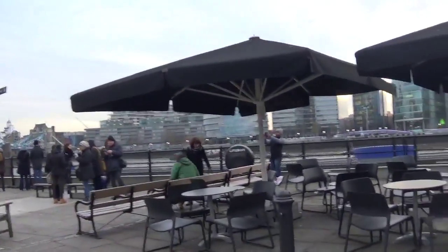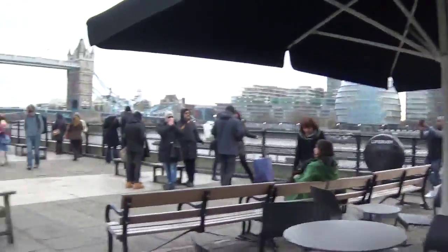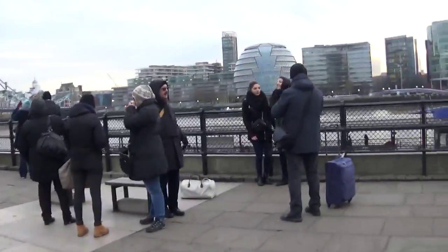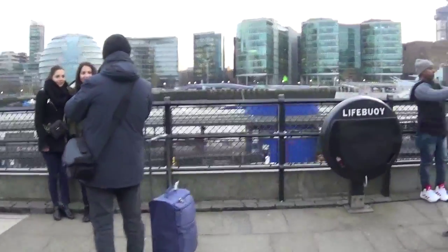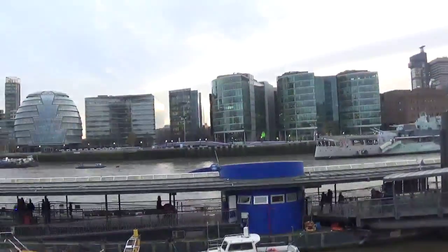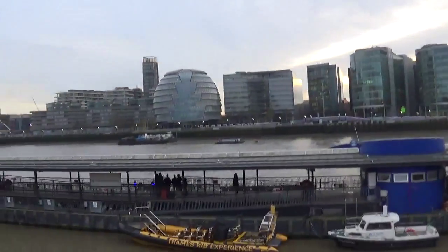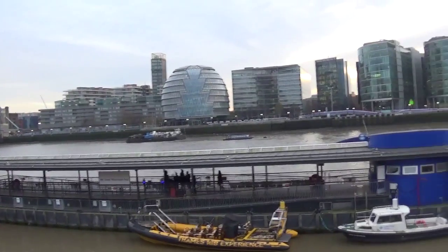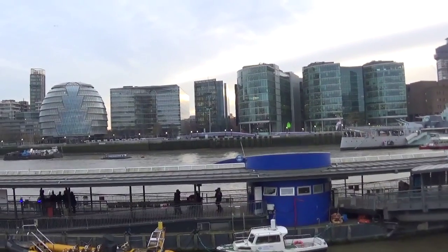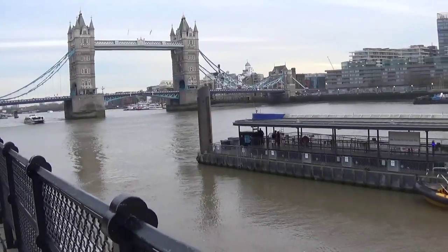Right, so let me just walk over to this side a minute. I just want to show you a sort of contrast between when we're filming usually on the other side compared to filming on this side. So look, there we go. There's HMS Belfast just over there, and there's Boris's house over there, and that's the side that we're normally on. So just interesting that we're on a different side.